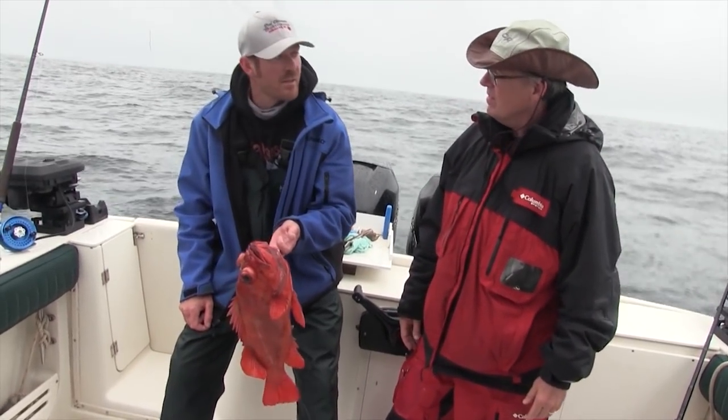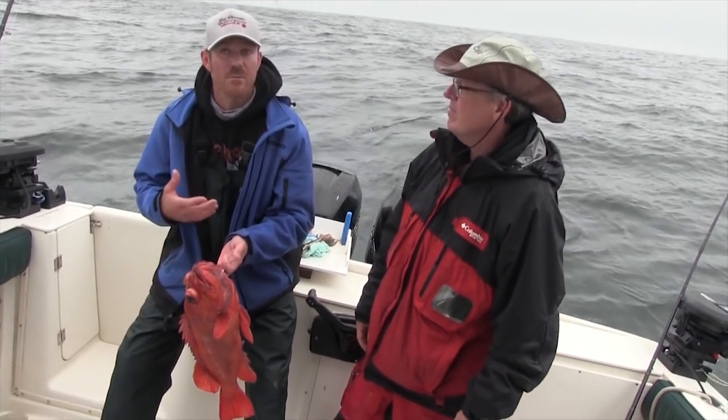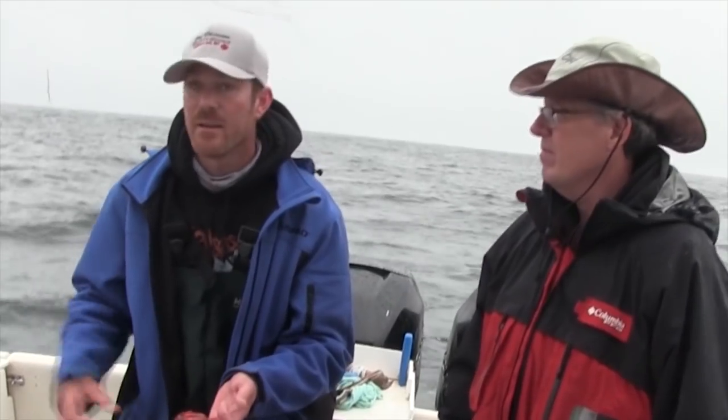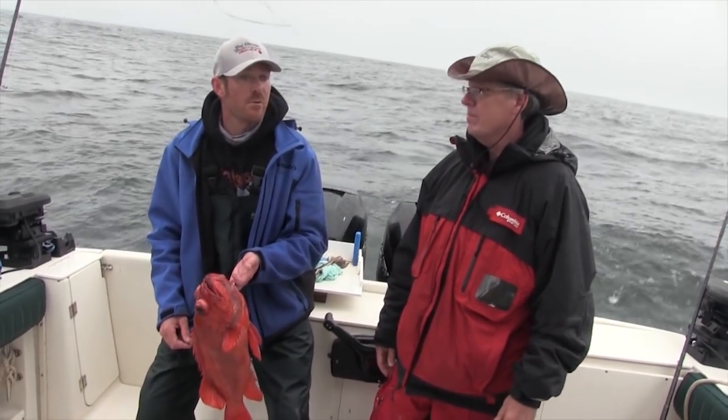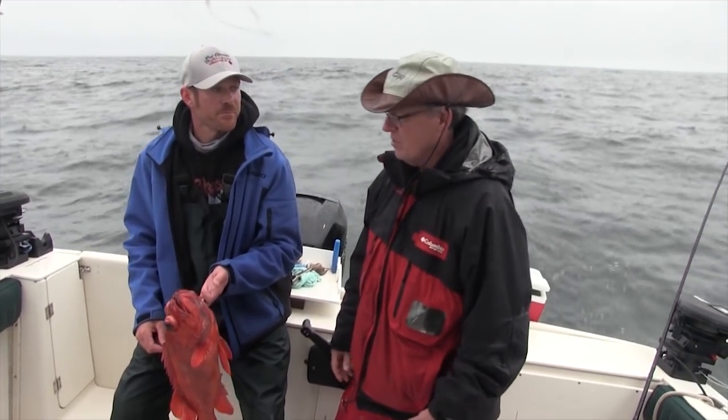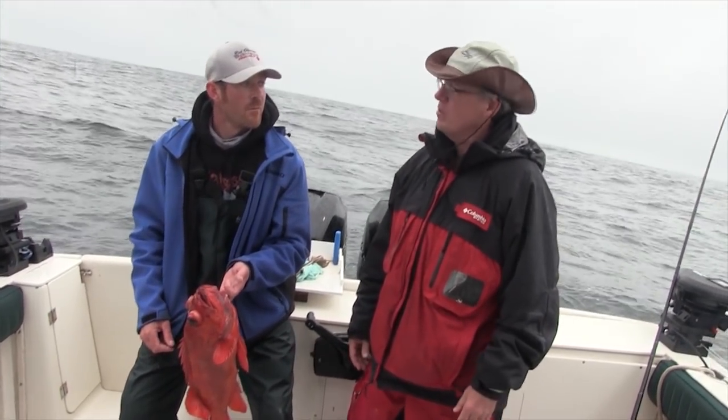Yeah, they don't release very well. Their swim bladder comes up, they get their gas, and basically we're feeding the eagles. So we want to keep these fish and get them for somebody else, let them spawn, just keep the resource going, right? So we've got what we need for the day. Absolutely, good stewardship of the resource.